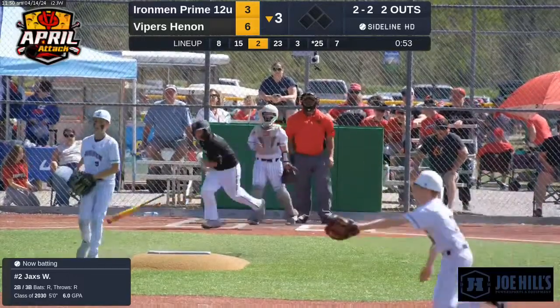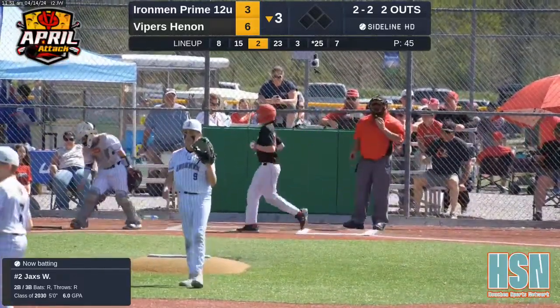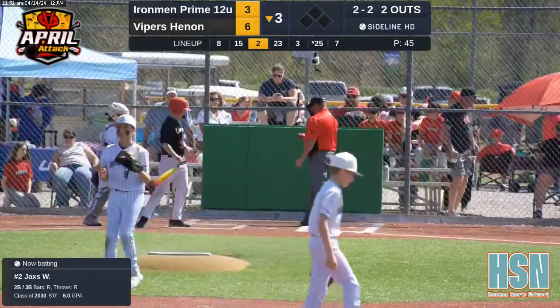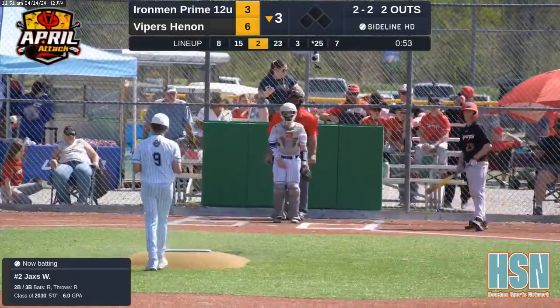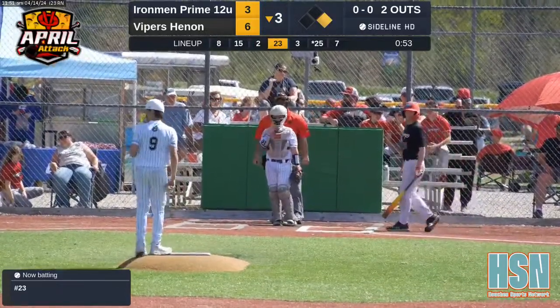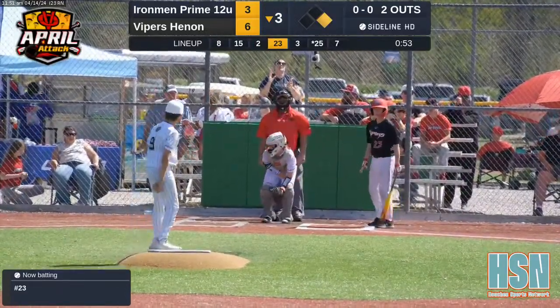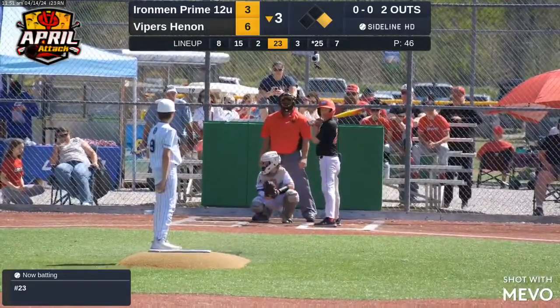He pops it over top of the pitcher for the single. Hey, line drive, got a wind blowing in. Fly ball's gonna die. Raiden Norris is up. He's 0-0. They walked him the last time he was up. He's due for a hit.